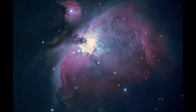Go figure. And if you remember, when we talked about the dark nebula, you can actually see it here in the Orion Nebula. If you look just to the left of center, you can see what looks like an overlapping dark cloud that seems to be blocking the bright nebula behind it.